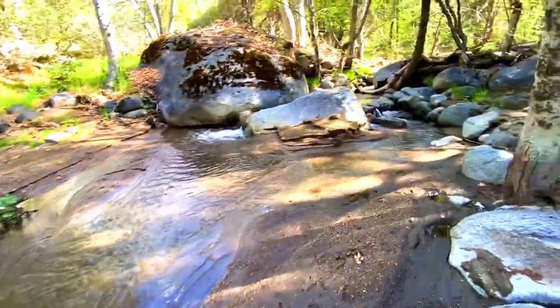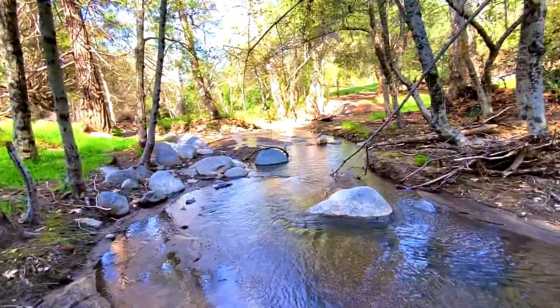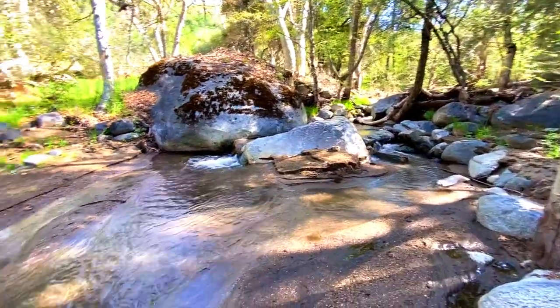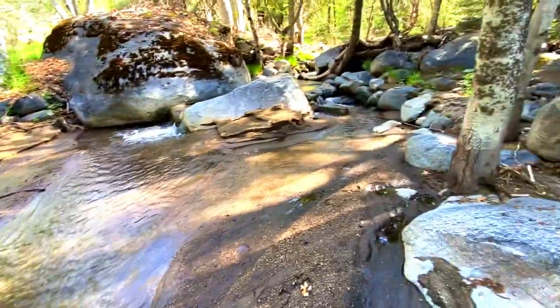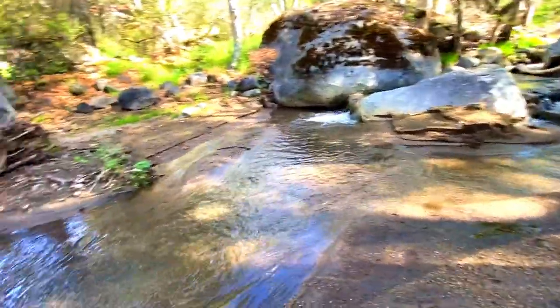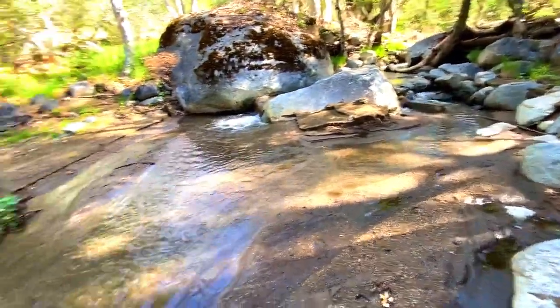Okay, so if you notice already, this is a running stream. It's springtime here in Southern California, so you got a lot of the running off of the snow melt coming down these streams and these mountains and eventually collecting in the bigger river bodies. But looking at this part right here, you can see the sediment here, it's pretty sandy. So this is indicative of a recent major flooding event. I don't know how recent, maybe within the last year or so.